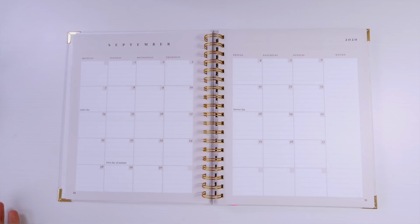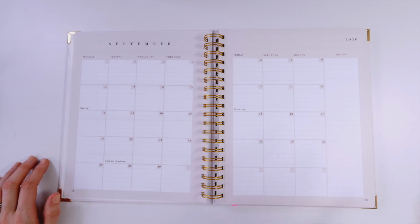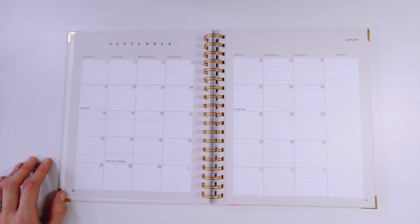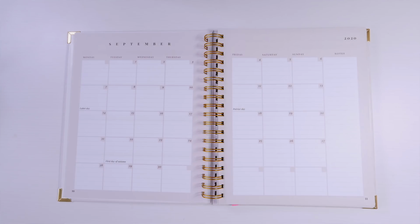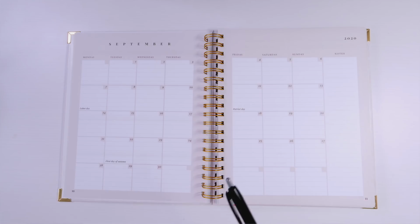Next, we have our monthly spread here, and our first month in this iteration of the planner is September of 2020. For me, this is a bird's eye view of what you've got going on in your life. I really restrict the number of appointments that I will put on something like this because it should be stuff I definitely don't want to forget or even moments that happen that I wouldn't want to forget.